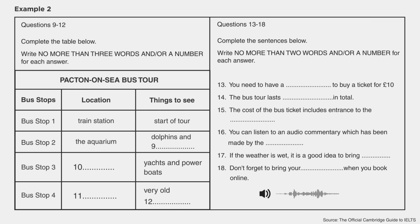Pacton on Sea is a beautiful West Coast town and has attracted tourists for many years. One of the best ways of getting to know the town is to take the bus tour, which provides a wonderful viewing experience from one of our open-top buses. The tour is a round trip of the town, and there are a total of 4 stops where passengers can get on and off the bus.